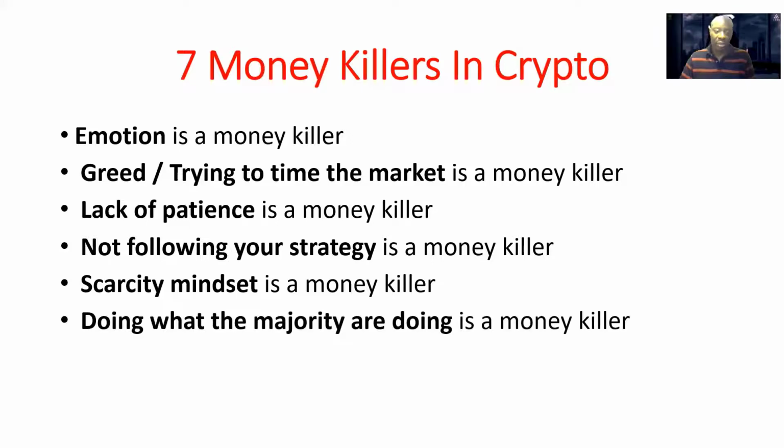Doing what the majority are doing is a money killer. Following the crowd, following the herd, following the masses. The masses don't make money. If you follow the 95%, you'll end up where the 95% are going. 95% do not make money in crypto. So if you do what the 95% do, you'll end up getting what the 95% get. The worst thing you want to do is do what the majority of people are doing. That's the worst thing you can do with your money. The 5% and the 1% are not the majority, they are the minority. So there's a clue there.